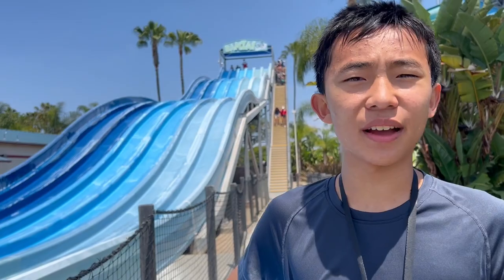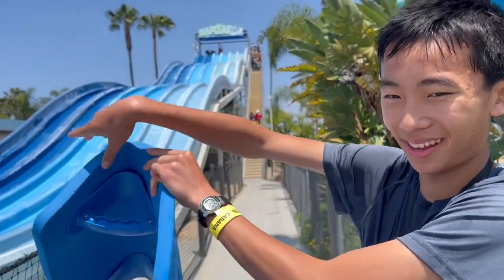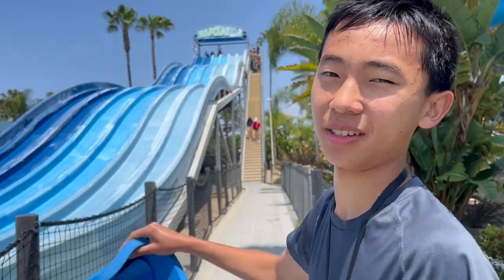The first drop was scary, but the second drop, the second drop was scary, but the first drop was fun. Now I'm going on Banzai Falls. The unique thing about this one is you go down head first on this little sled thing. That'll be my first time riding.